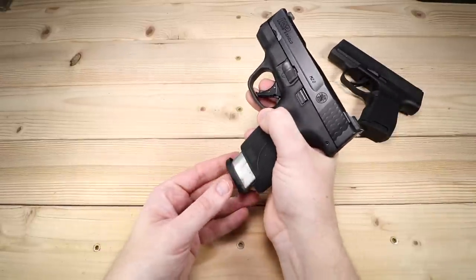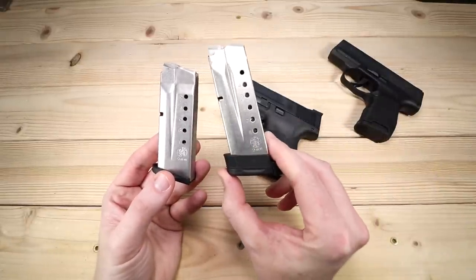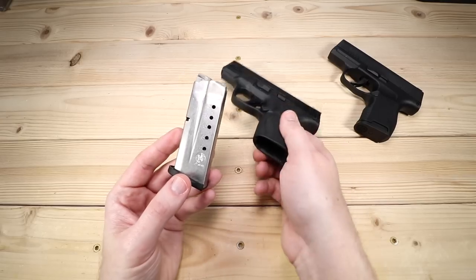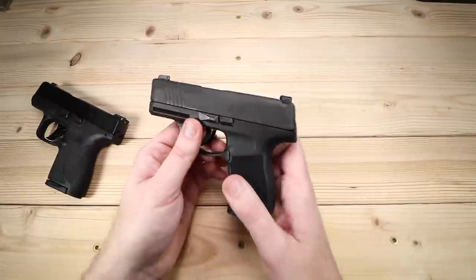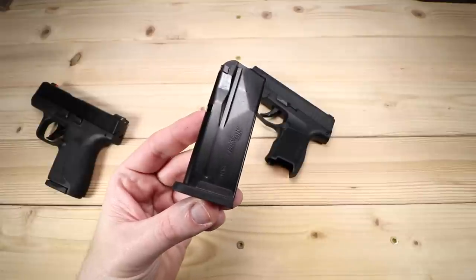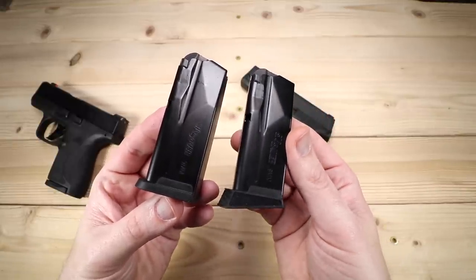All right, capacity, we are looking at 7 rounds for the flat magazine for the Shield. And as a reminder, of course, the Shield also comes with an 8-round magazine with a slightly extended base plate. So it's actually pretty good capacity for a single stack firearm. Now, when we get to the P365, and you guys all know this by now, it's got 10-round magazines. It does come with a flat base plate magazine, kind of like this one, and then an extended base plate like this. However, it doesn't add any rounds to it. It's still a 10-round magazine.